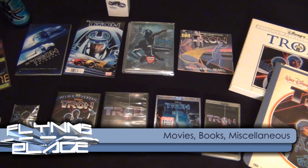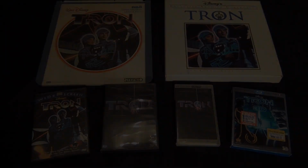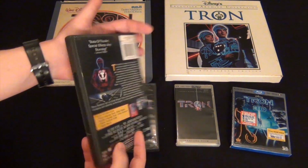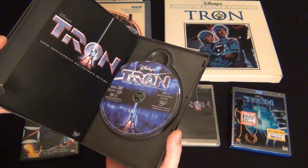Next up, I'm going to quickly talk about some of the movies, books, and miscellaneous items I've picked up over the years. Starting out, of course, with the DVD releases, not only the regular Tron movie release, but also the 20th anniversary, which came with a lot of behind-the-scenes footage and extras.